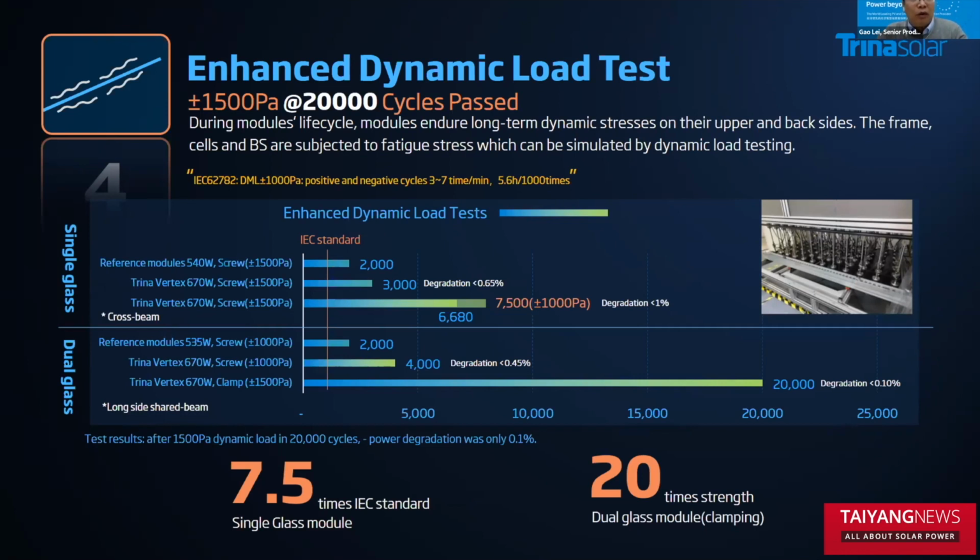Here we have finished several tests. Number one is for the single glass. For the single glass test with the cross beam installation method and screw mounting, you can find that the Vertex 670 module with screw installation can achieve around 7.5 times more strict test standard than the IEC. And if we make it even more strict, to a 1,500 Pascal test, it can pass 6,680 test cycles, which is much better than the IEC standard.